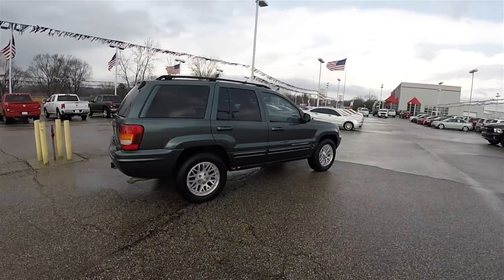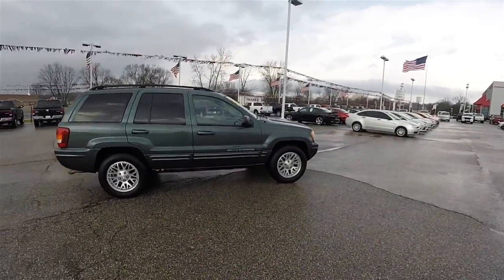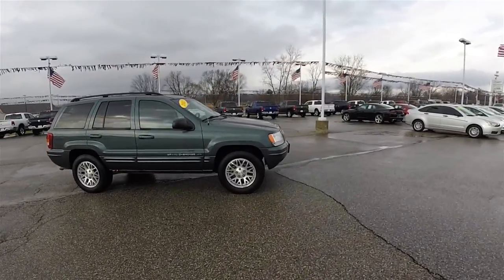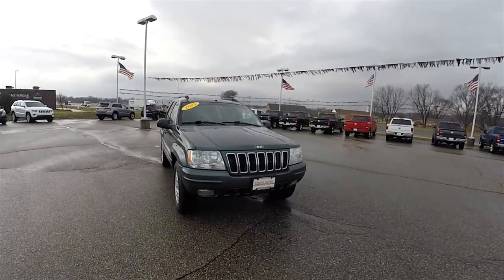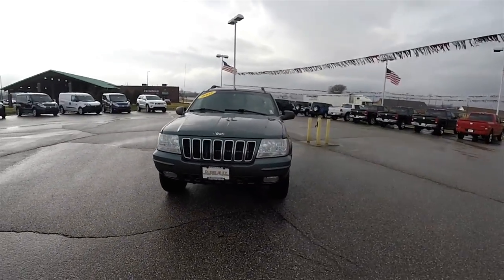All right, this does conclude our quick walk around look at this 2003 Jeep Grand Cherokee Limited. If you have any questions or would like to see this vehicle, please contact our showroom. One of our friendly sales staff would be more than happy to answer any questions you may have.